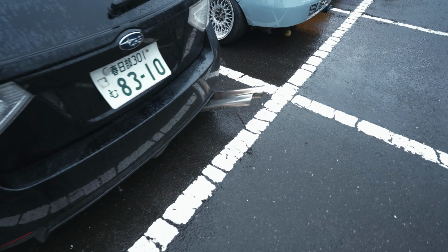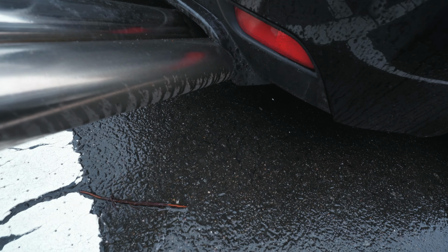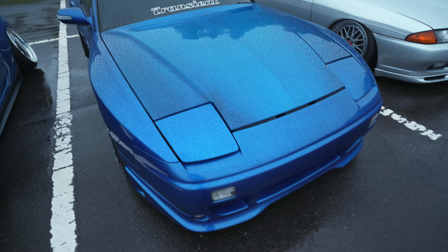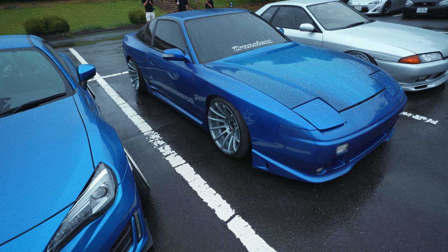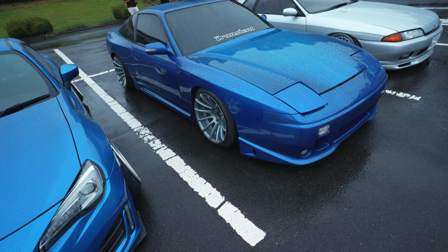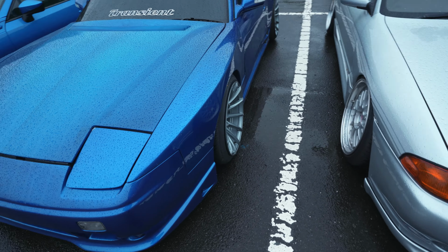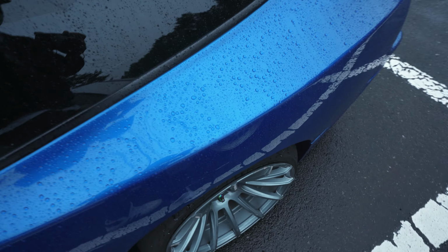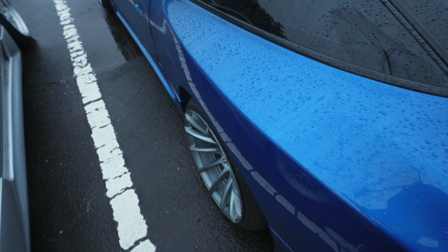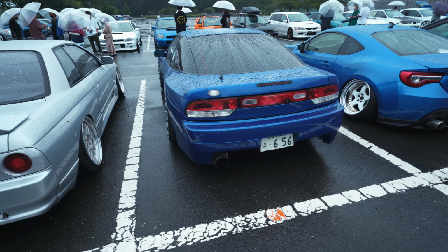Man, I thought the camber was bad. Look at the exhaust. Holy shit. Ooh, that's a clean one. It's a 180SX. I don't know if it's white body. Is it? It looks like white body. Ooh, look at that. Sick.